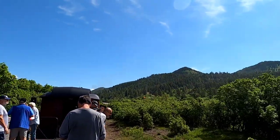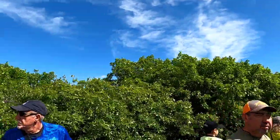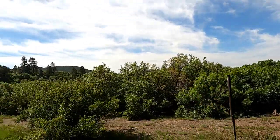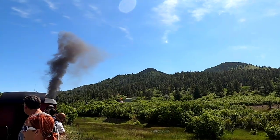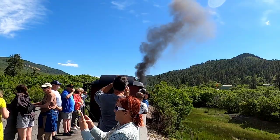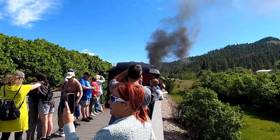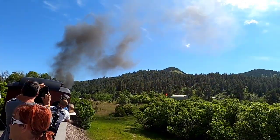There is a little car behind us. That's our fire protection. It has a tank of water. And they follow every train every day just to snuff out any possible fire spark that may come from the wheels or soot that comes from the engine. So that little vehicle, you'll see it at different times. That's our fire protection. Man, that's just shooting soot way up high.